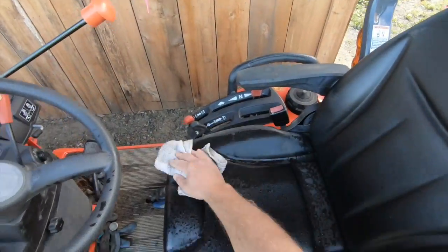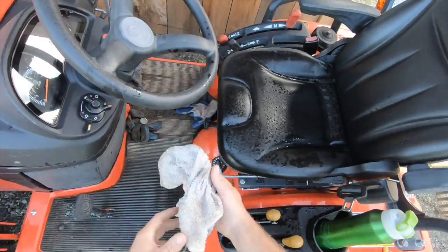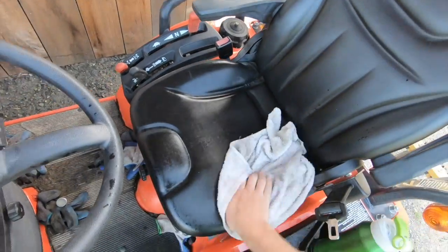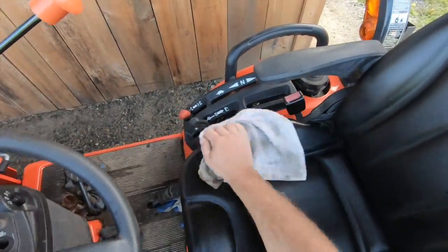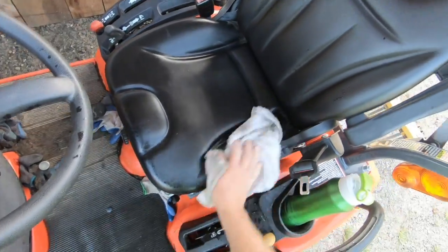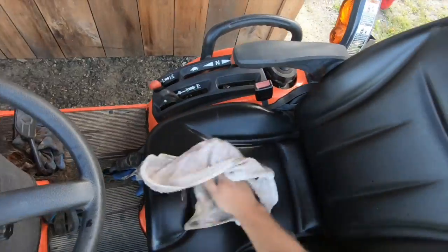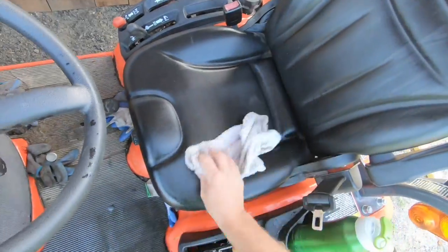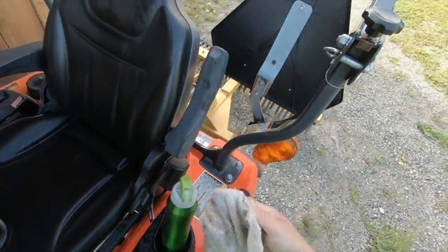All right. Oh man. Now we can get some raking done. It's nice seeing the dew on the seat. That means that the grass seed last night should have got a little wet. That'll help that germinate.